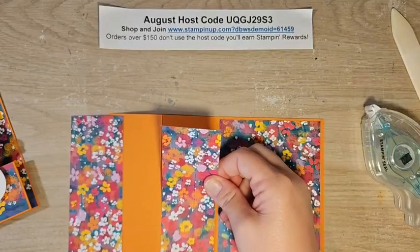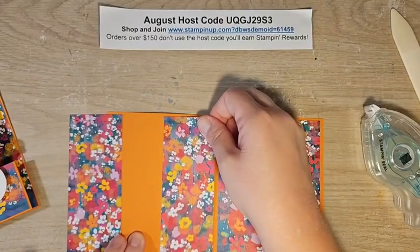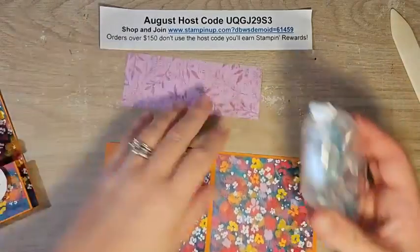So make sure the text in the background, it's very faint, but whoever you send this to, they might notice. So just take a couple extra seconds and make sure that that is all lined up.